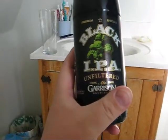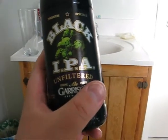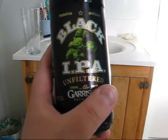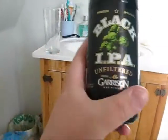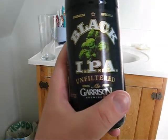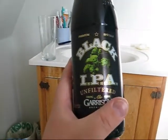We got yet another in the long lineup of seasonals that Garrison here in Halifax, Nova Scotia has been producing. This is their black IPA, unfiltered strong ale. Sits at 6.2% alcohol by volume.